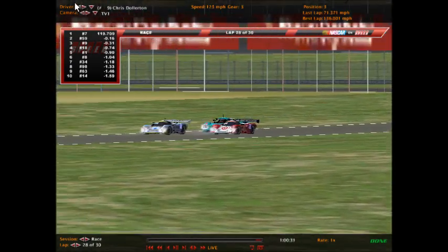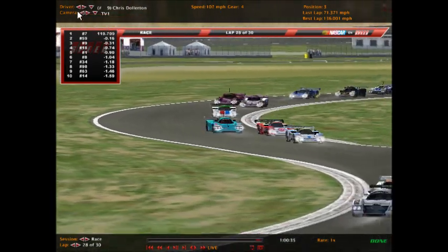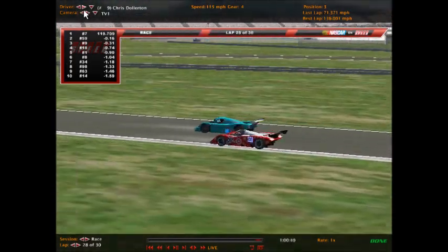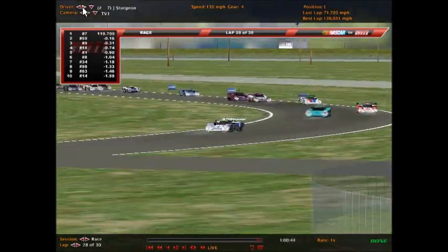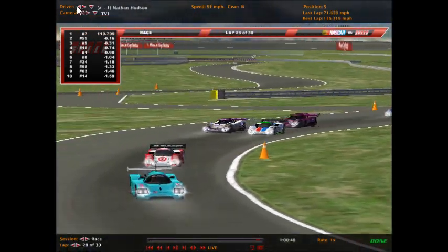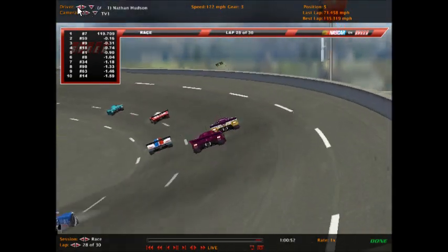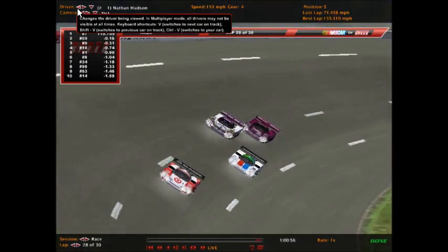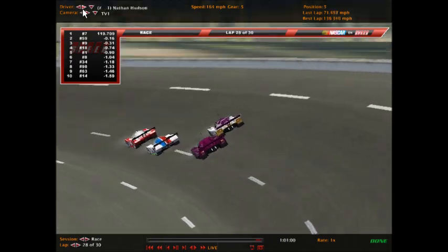Lapping Johnny Gardner in the 02. And whoa, Gardner to the high side. Dalton dips low. He's going to get by him. Remember how fast the vehicle is, trying to make its way through the field here. We'll see what happens over the course of these last 3 laps. Hudson in 5th now at this moment. Collard in 7th at the moment.